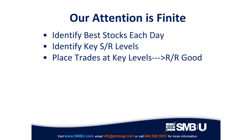And so each day we come into the market and we prepare our trading plans. We identify the stocks that are going to be the most in play for that day. We actually run a morning meeting every day of the week before the market opens, where I'll review the top in play stocks and lay out potential trading plans for those stocks.